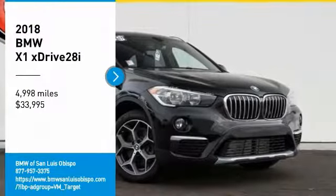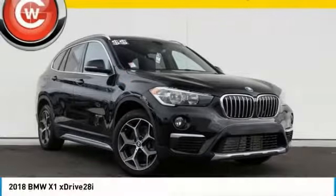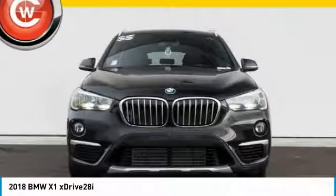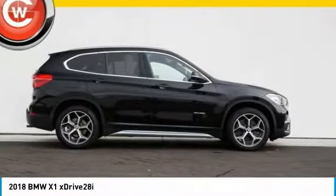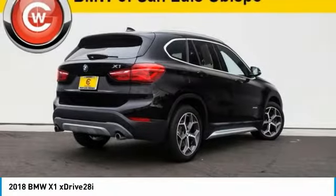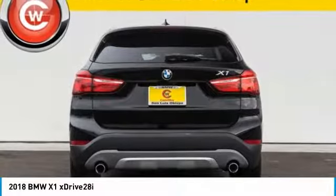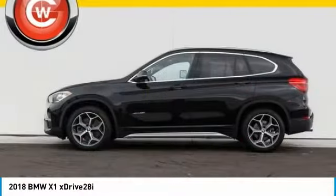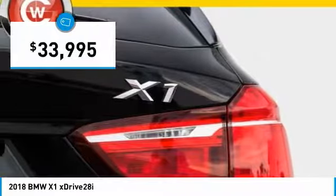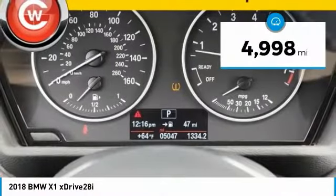Take a ride in the 2018 X1. Based on the BMW 3 Series, the X1 is a compact crossover SUV. Slightly smaller than the X3, the X1 gives you all the refinements, power, and style of other BMWs in a slightly smaller, sporty, and easy-to-navigate option, and is priced below $35,000.